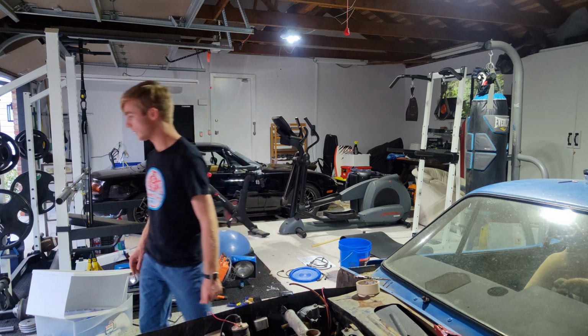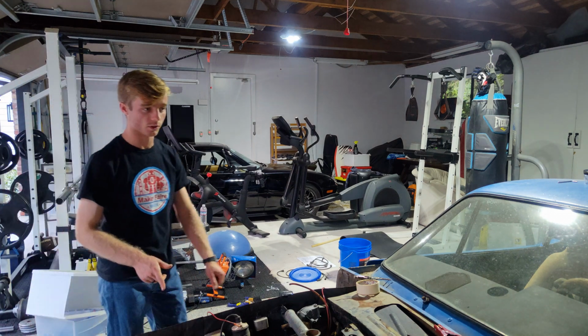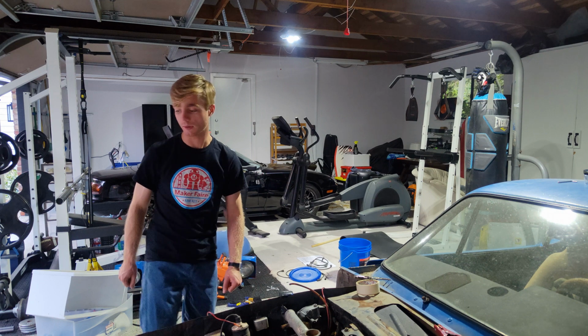In the meantime, I've already got a few chunks of it. Actually, I think I brushed those on the floor earlier. I don't have a few chunks of it, but I'm going to try and get some tweezers and fish them out.